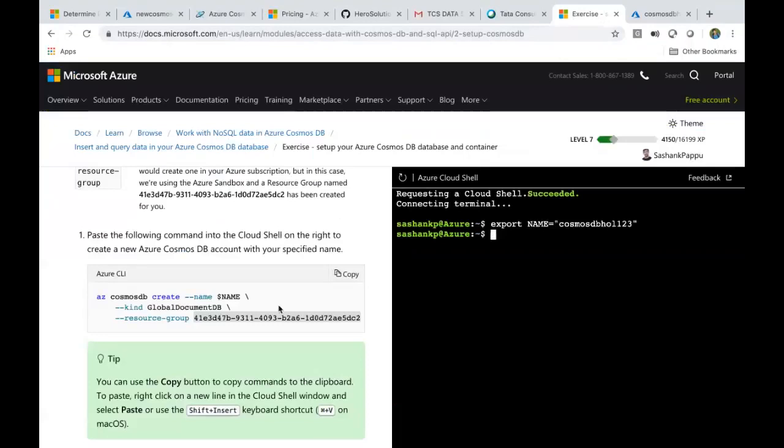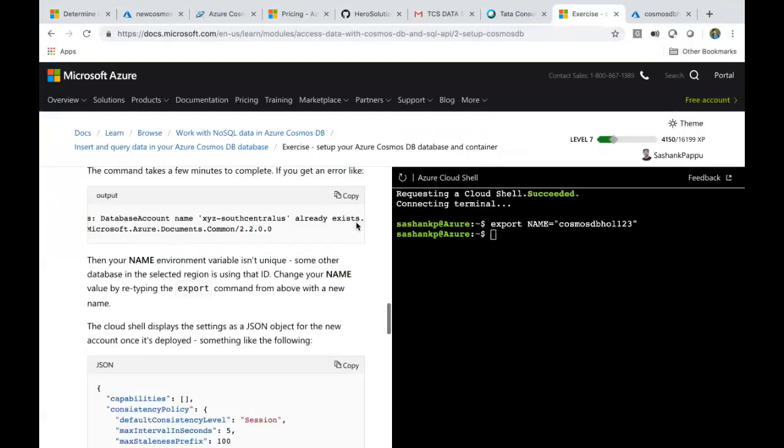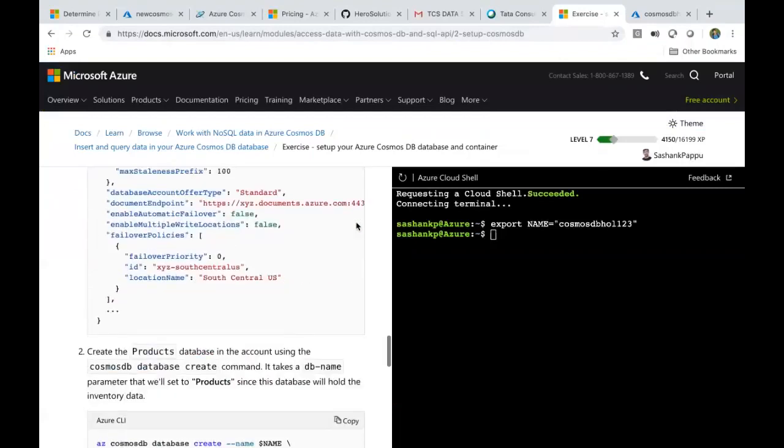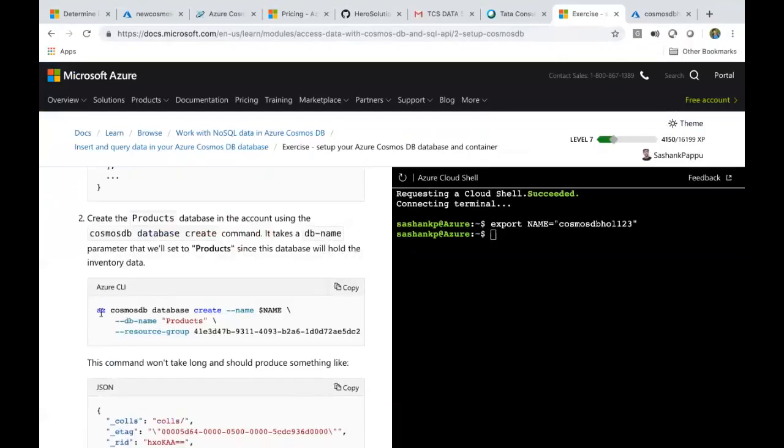Okay, so as of now, we created the Cosmos DB account. Next one is to go with the DB, right? So let's go down and you'll be able to see this one: az cosmosdb database create. I want to create a database inside this named account. The database name is products, and the resource group is this one. So I'll just copy this and paste it here.